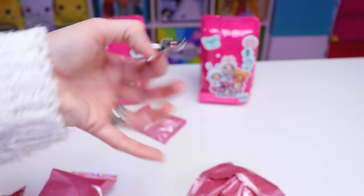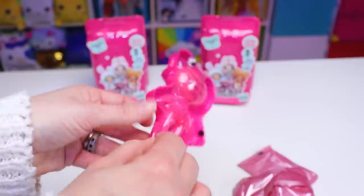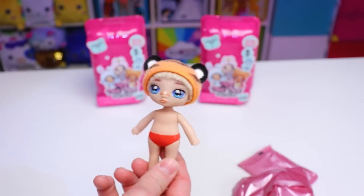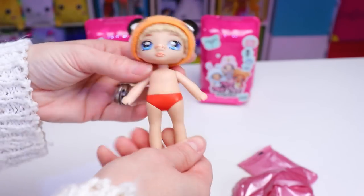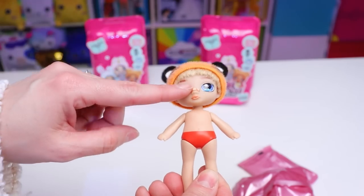Oh, we've got a lot of confetti on that piece of tape there. So let's just take that out. And 3, 2, 1. There he is. Oh, he's cute. So he's got a lightly tanned complexion with blonde hair, blue eyes, and a bandage on his nose.